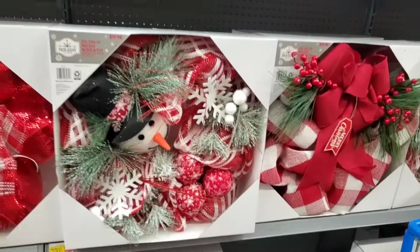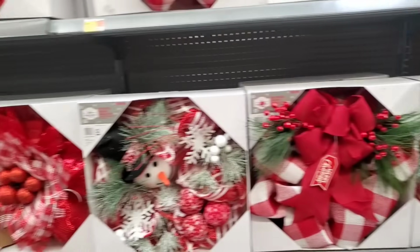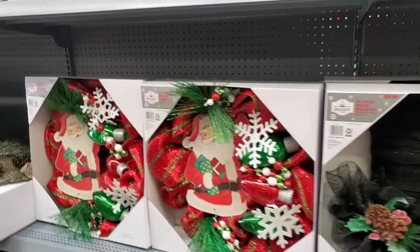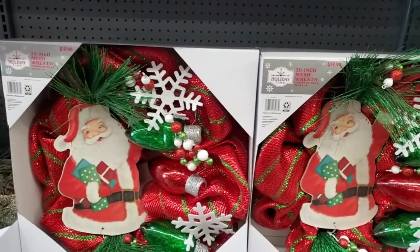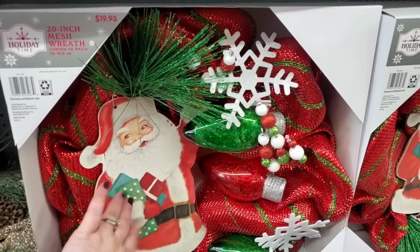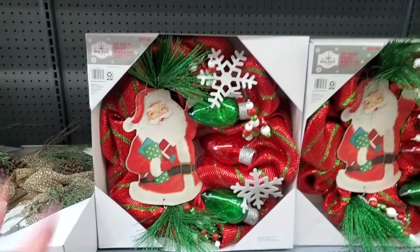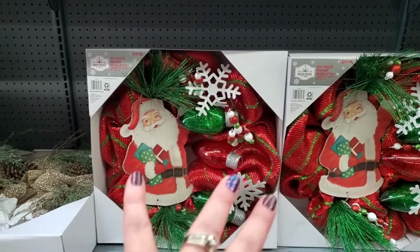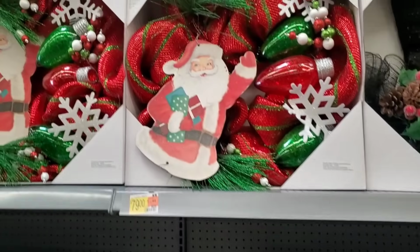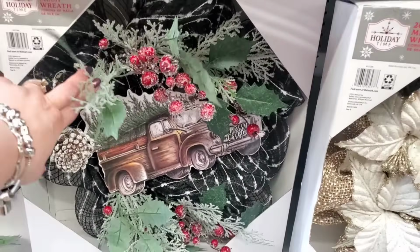Look at this snowman wreath for $20. I don't know, that vintage Santa is talking to me. What do you guys think? Should I just get that? And I could always exchange my wreaths because he does really match. I mean, this so matches. But the rest of the wreath I'm not loving. Actually, I just love that. Now that I think of it, too bad they don't sell that ornament. That one's 20 bucks. They got this one for 20 bucks.